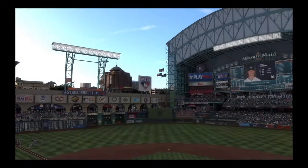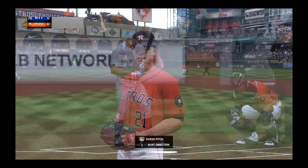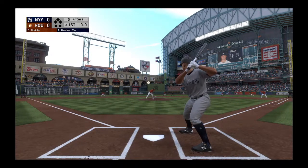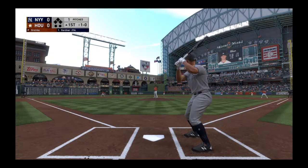From Southeast Texas, we welcome you inside Minute Maid Park here in downtown. Here's Brett Gardner now. He'll get us started in this one under the lights. Leading off for the Yankees. Infield shifted well to the right. Here's the first pitch. And we are underway from Houston.